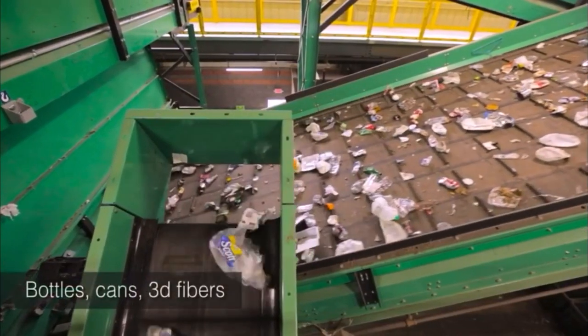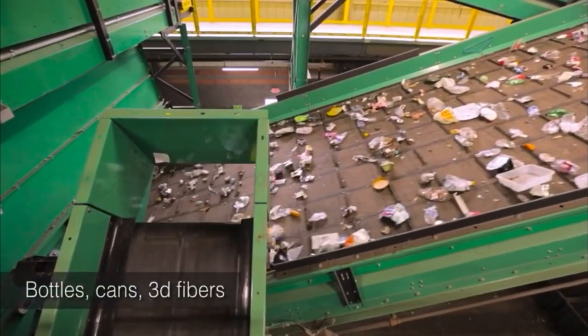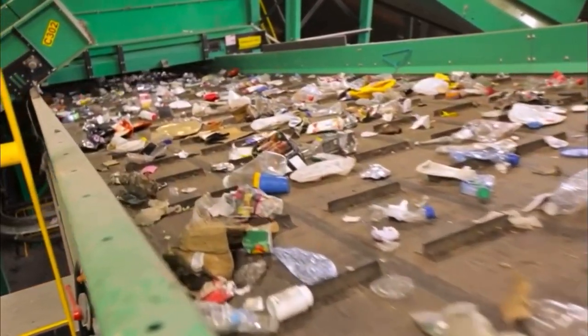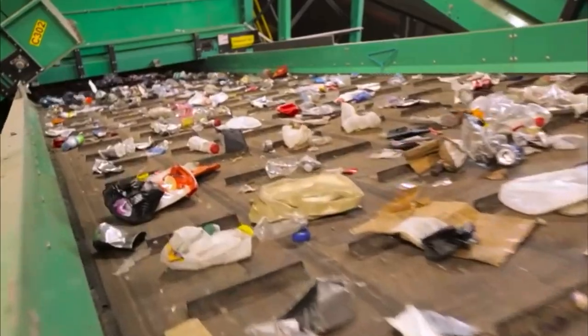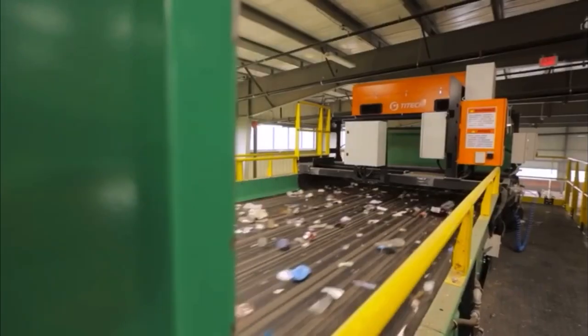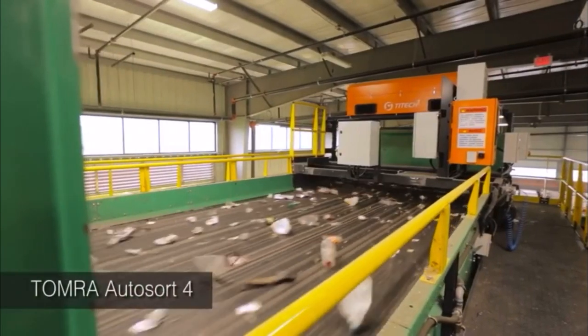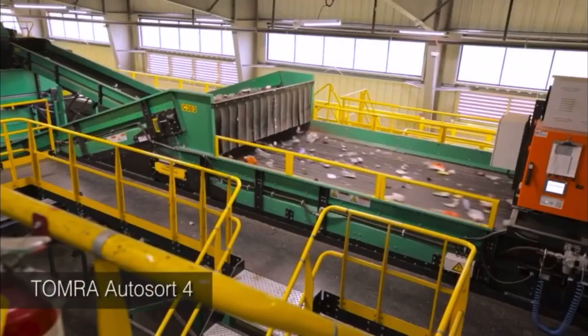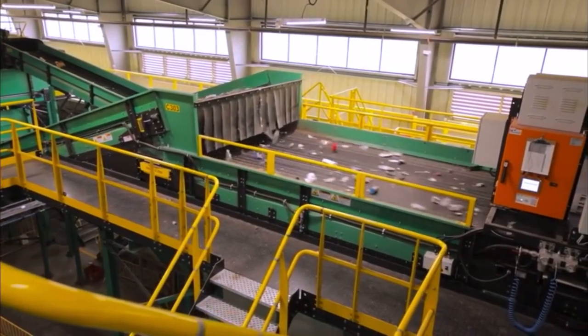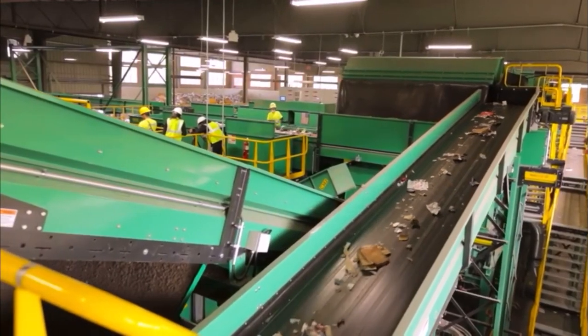The 3D objects left on the 3rd screen bounce back and are conveyed to an optical sorter for final fiber removal. The TOMRA Autosort 4 recovers any remaining fiber prior to the container sort line. It identifies 2D sheet paper as well as 3D boxboard. Ejected fiber goes back to the mixed paper QC line for recovery.